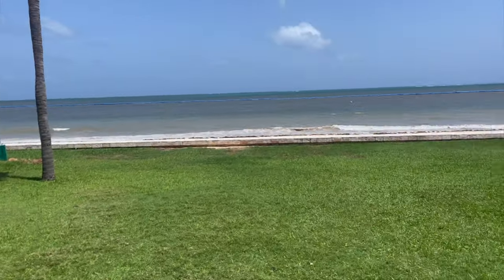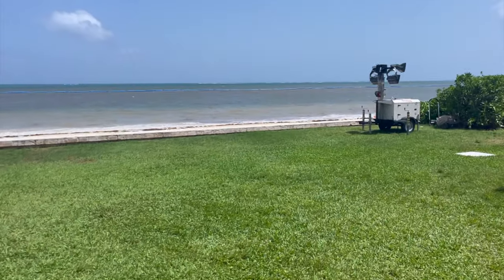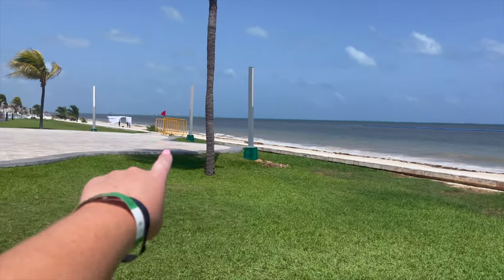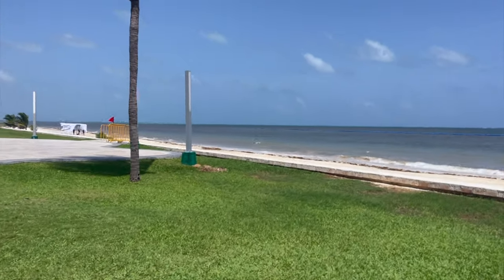This is super safe versus just walking in the grass. This part of the beach is actually the nicest that we have seen so far. It's not near as brown, which you can definitely see over there. Cancun, it is a lot bluer.